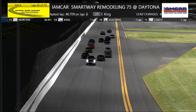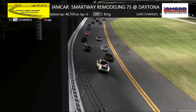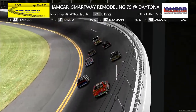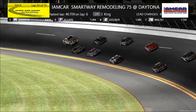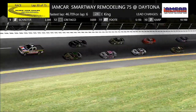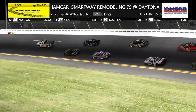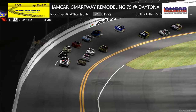Peyton, Raider on the front row. Here we go as we get ready to turn them loose once again at Daytona. Well, what do you say? Who do we want to ride on that board with here for the restart? Let's hop on board with the 31. Let's do that. We're going to get on board here with this 31 machine for this restart.